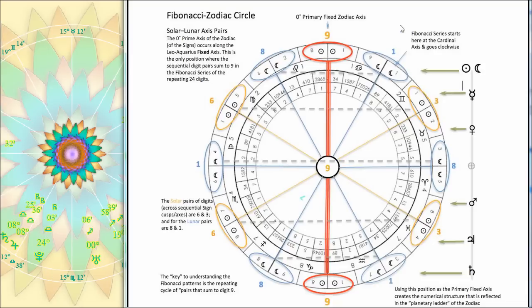This is all based around the assumption that dividing the sign in half is fundamental. It's as if they're like cells of a body: you have this cell that's 30 degrees, but then you have a subcell that's 15 degrees. And they're very, very fundamental.